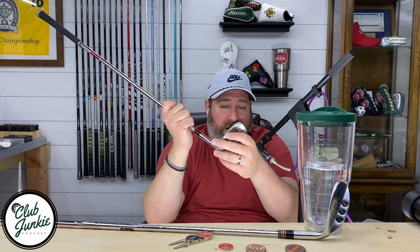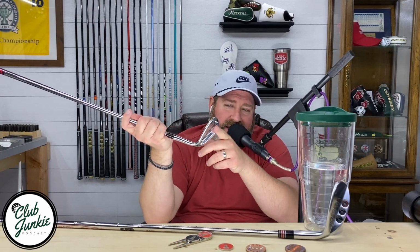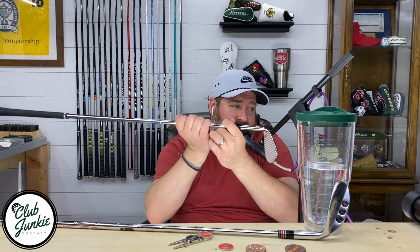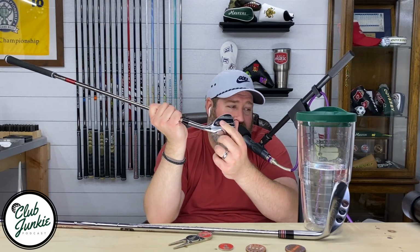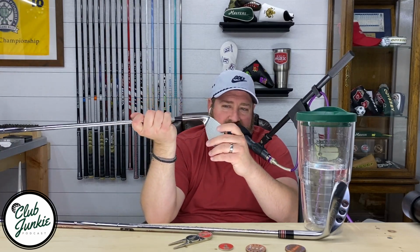This thing here, though, like I said, really good shape. Sole-wise, the one they sent in is a 60 with 8 degrees of bounce, and it's the versatile sole. So they've got a couple different sole options on these. This one here, the versatile, has basically much more heel and toe relief to it. So basically like a C grind. And then it typically has their notched out channel, which helps that leading edge not raise up off the ground when you open up the face.